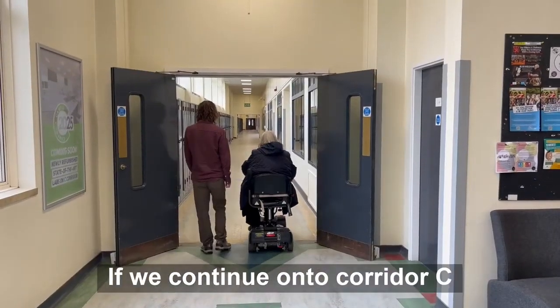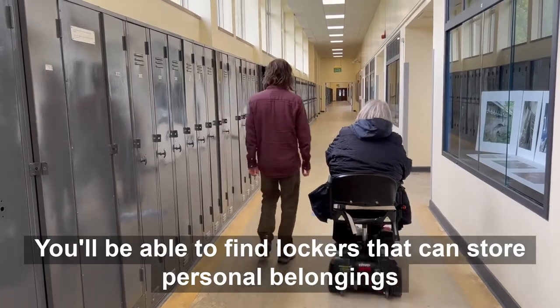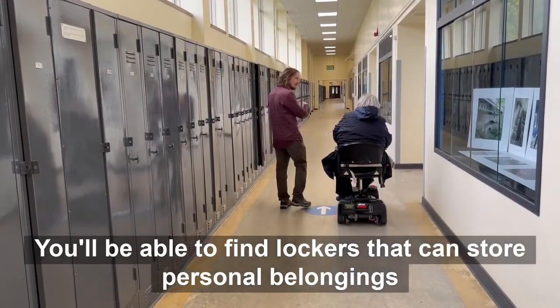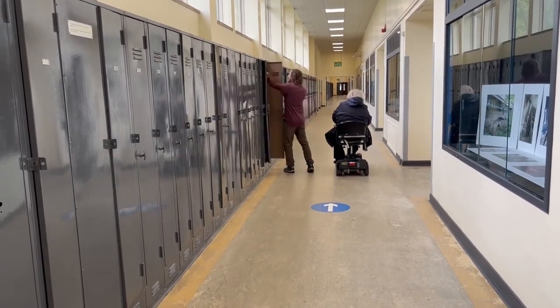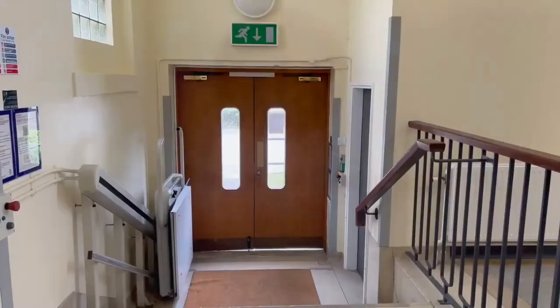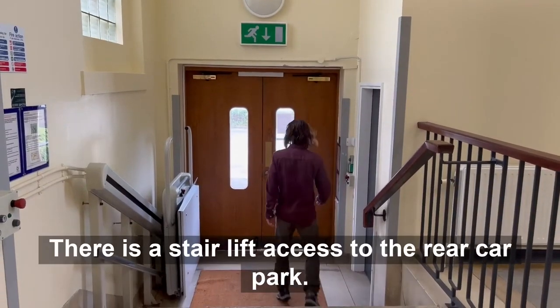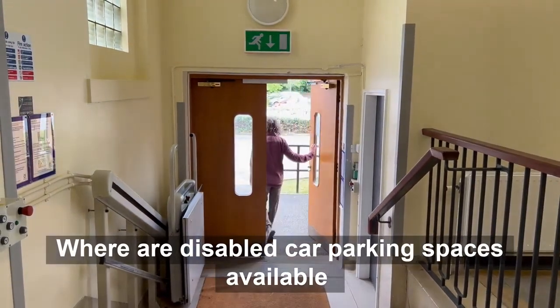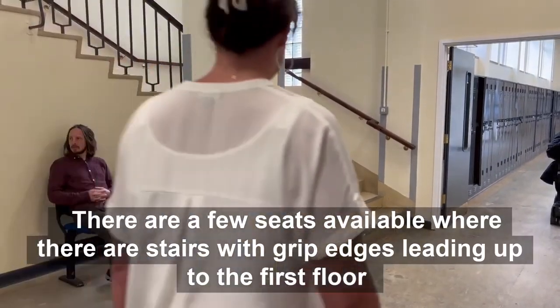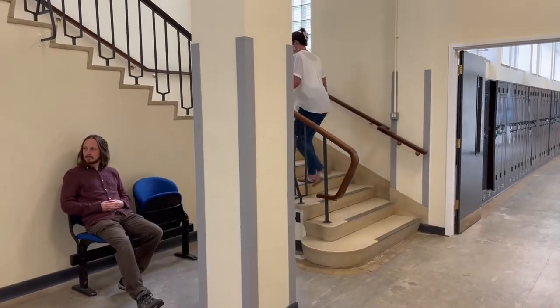If we continue on to Corridor C, you'll be able to find lockers that can store personal belongings. Along the corridor on the left, there is a stair lift access to the rear car park where there are disabled car parking spaces available. There are a few seats available where there are stairs with grip edges leading up to the first floor.